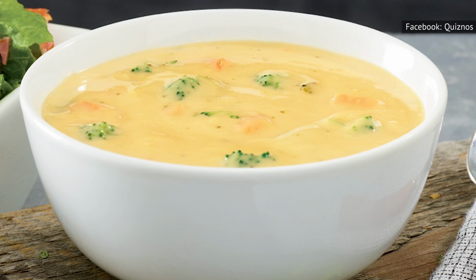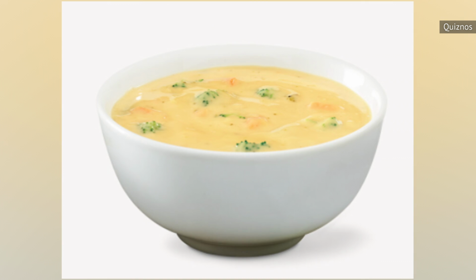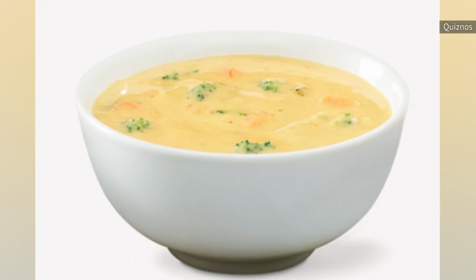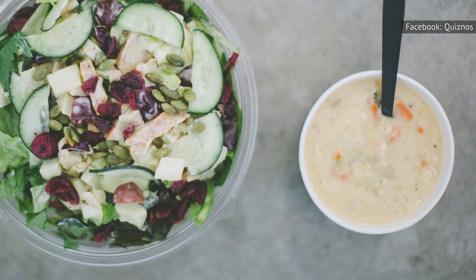One such soup that does a good job of hitting all the right flavor notes is Quizno's broccoli cheddar soup. The dish is warm, hearty, filling, and the perfect balance of cheesy with just a few notes of broccoli and carrots. Reviews of the soup are all pretty positive, unsurprisingly.